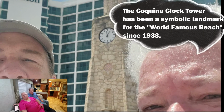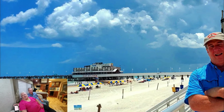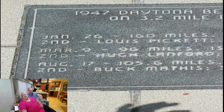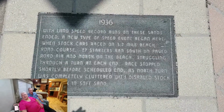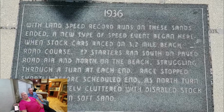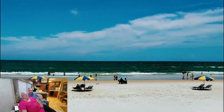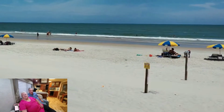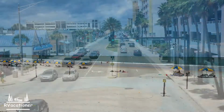We walked down the boardwalk, and man, was it hot. But they had a lot of nice little restaurants, little shops on the outside to just walk through and see things. So we walked all the way down to the Daytona Beach sign and sat for a little bit and watched the waves come in. And then they had plenty of ice cream shops to stay cool. If you like ice cream to cool off the sweat, that helped.